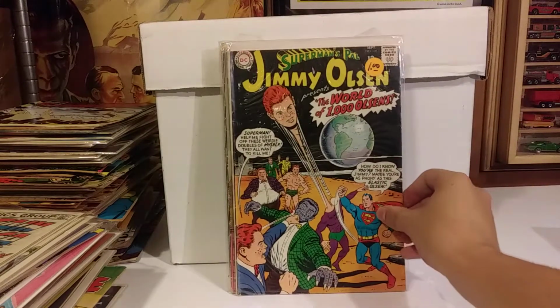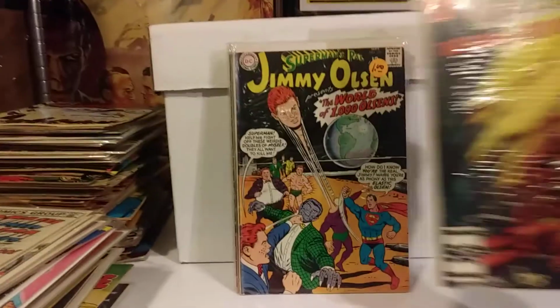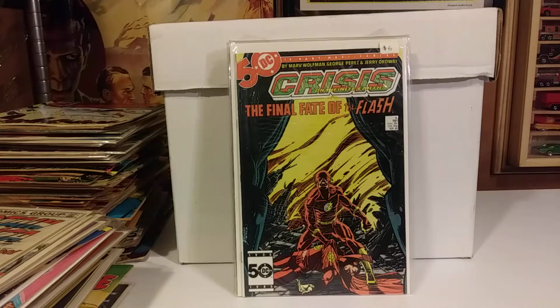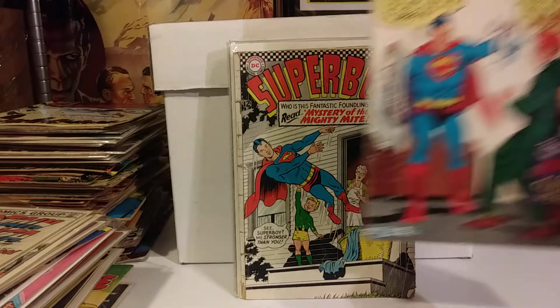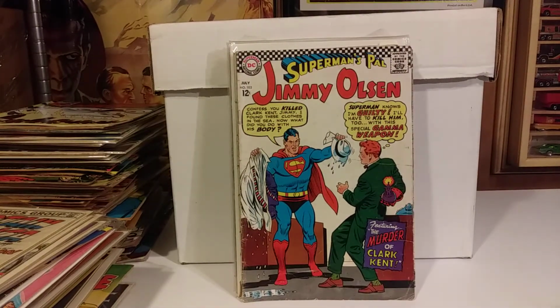Here's another one. These varied in price, but they averaged out to about $2 a piece. And I'm not a big DC guy, but I do know that this is a nice issue here, The Final Fate of the Flash. Superboy, kind of in rough shape. Another Silver Age Jimmy Olsen. There's a lot of Silver Age stuff.